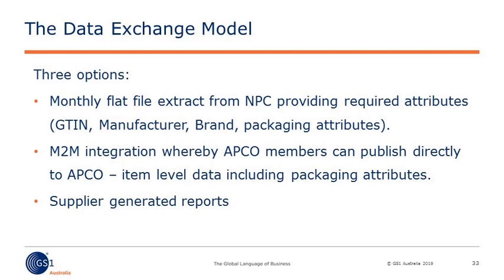But there are other ways that we might look at sharing that data. Potentially we could have a flat file extract from the NPC for those required attributes, and that could be what gets provided through to APCO. The supplier might also make that extract, link it to their production or sales data, create the report and then submit the report through to APCO. So those are really the three ways: either a very integrated way through machine-to-machine integration, or a more customized ad hoc way of extracting the required data, linking it with sales data or volume data, and then generating reports that could be provided through to APCO.